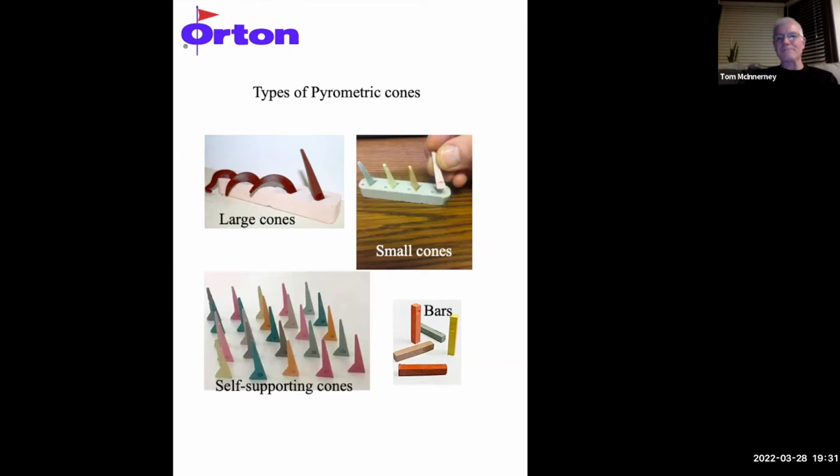Now, the newest invention in cones is the lowest corner there, the self-supporting cones, developed in the 1970s. They're the newest of the family, and they are designed to not have to be held in a plaque. They stand on their own, and the angle at which they're held is fixed, so that we can actually predict the temperatures with a self-supporting cone to within 2 degrees C accuracy, which is just phenomenal. You can approach that same accuracy with a large cone, but you've got to be precise and very controlling in the height that you mount the tip of the cone to, and make sure that you've got that 8 degree from vertical set perfectly, or else you're going to have some issues.